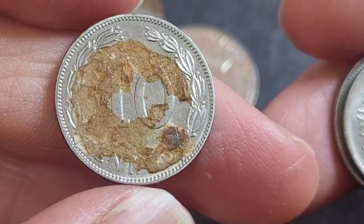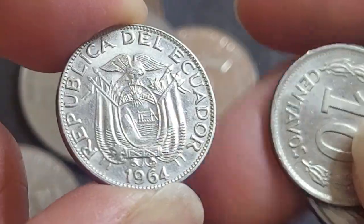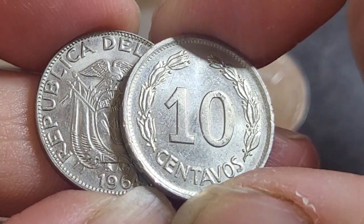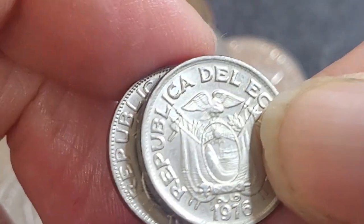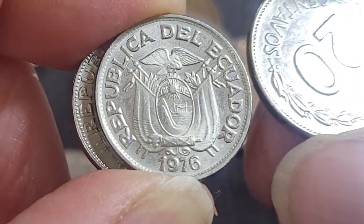Here we have another one. There's some gunk on it. You can probably remove it if you want. But it's pretty much uncirculated from 1964. So all these are high mintage coins, single year. Because Ecuador, at this time, only minted coins once every 5 to 10 years, sometimes 20 years. And they were huge mintages.